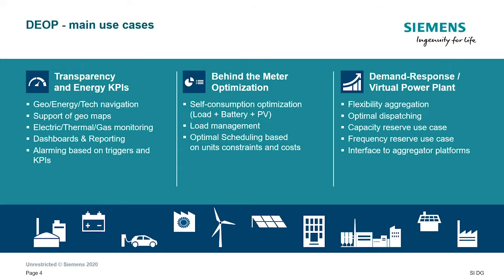So we are not only able to minimize cost and minimize the CO2 emissions, but we are also able to basically create a virtual power plant with different storage systems or CHP, wherever, as soon as we have flexibility available within an asset. DEOP can calculate the aggregated flexibility of our virtual power plants and share this information with the TSO and promote an ancillary service to our virtual power plant.